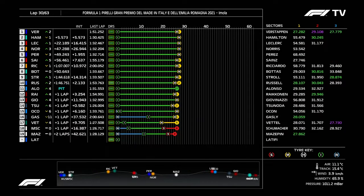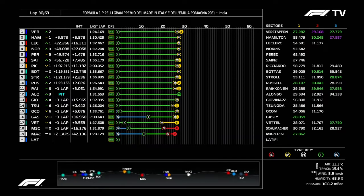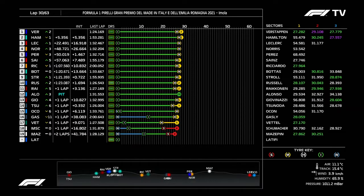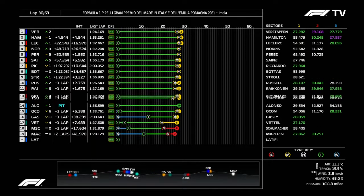Lance Stroll, who has pitted as well, now down in 9th place. George Russell is back up into the points again as Fernando Alonso comes in for his next pit stop. Kimi Raikkonen runs 11th ahead of his teammate Antonio Giovinazzi. There's Kimi Raikkonen on the track, as we can see.